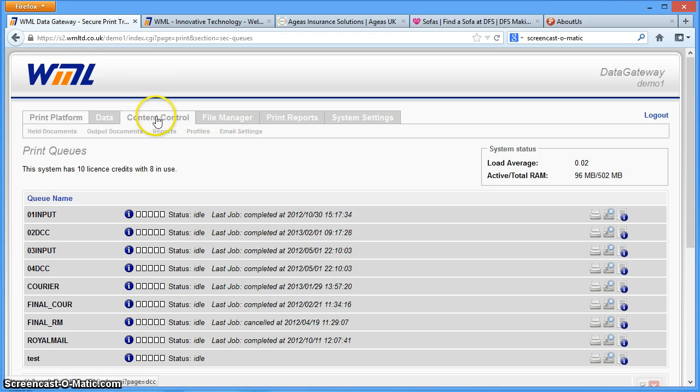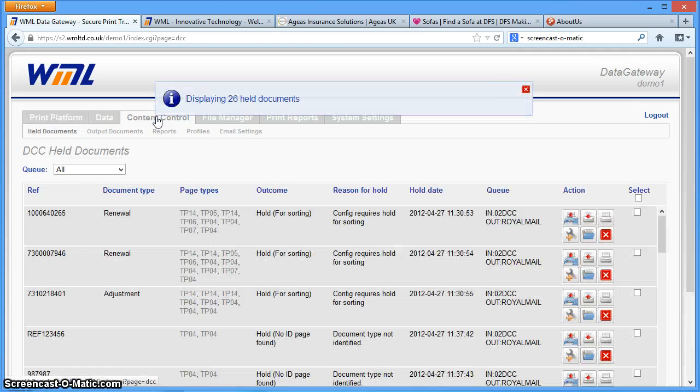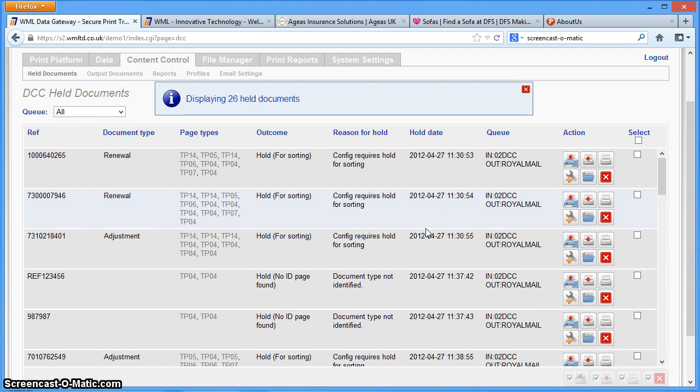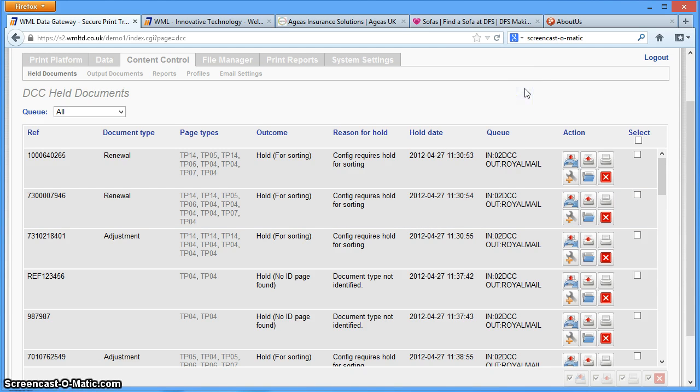It's this menu item up here, content control, and if I go straight to it, I'm going to land on the held documents page. This lists all the documents that have been held by the system as being unsuitable for printing. The list shows a number of documents here. I'm going to concentrate on this one down here, which has a reference number 987987. It's just a sample document.